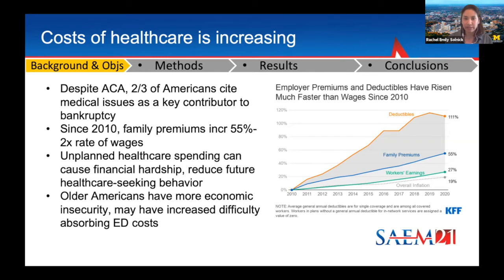And as it makes sense, unplanned healthcare can cause financial hardship, in terms of people that we probably see every day who are uninsured and have some sort of unexpected traumatic event or unexpected illness. And this financial hardship can in the future reduce care-seeking behavior. And older Americans, with their lack of as robust income, might have extra difficulty absorbing these unexpected emergency department costs.